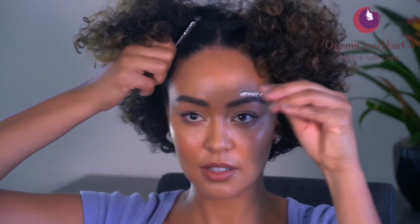And then we're gonna fluff out the back, just because after we part it, we're looking a little bit like Sideshow Bob, where the part is just like this. So you wanna fluff out the back and make sure that the curls are all blended together. And then sometimes I'll even throw in a little clip in the front too, if you wanna just add some sparkle and fun.